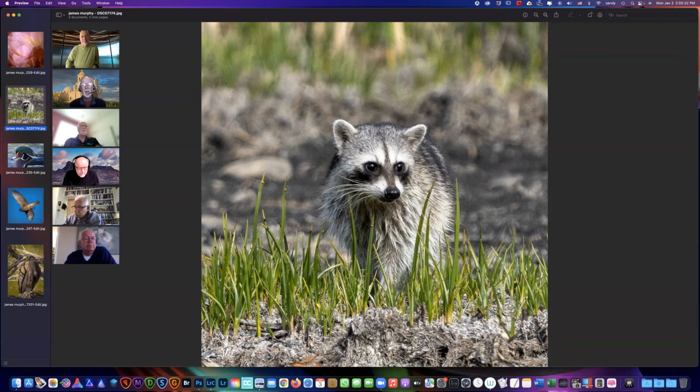Ah, they're cute. Yeah, it's a good treatment though, James, because he's in good focus along with the foreground, and then everything drops off in the background. So it's well done. All right, let's move on to the next one, I guess.